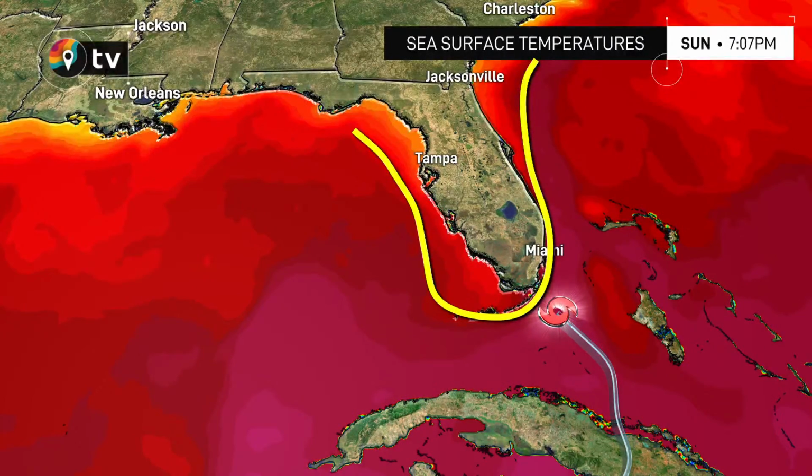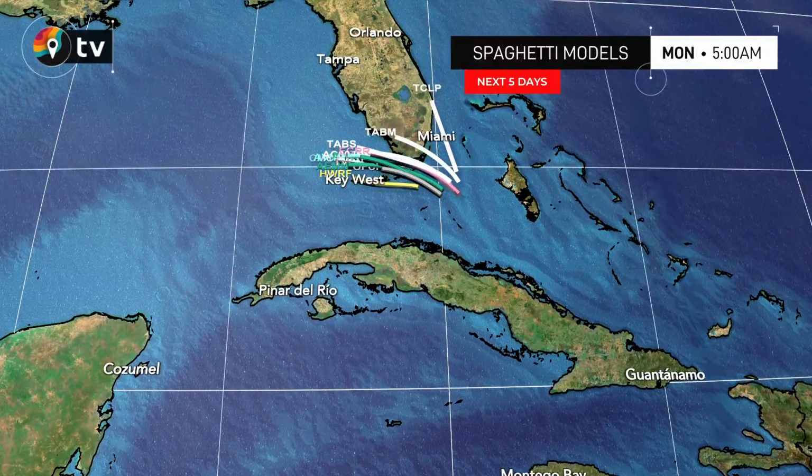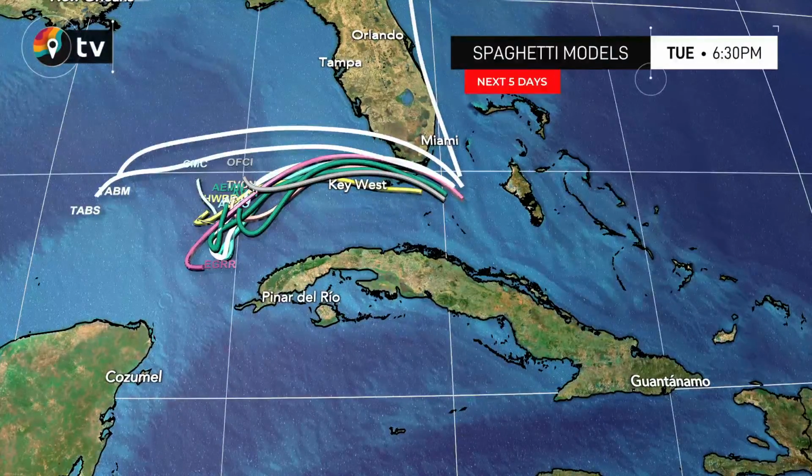So some of the spaghetti models today have begun to get a little bit more in agreement going on through today. Of course, we've had fairly good agreement for the earlier part of the models, but days 3, 4, and 5 have been very not in agreement.